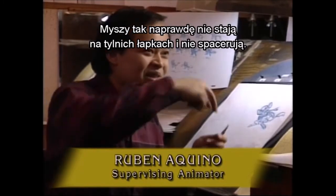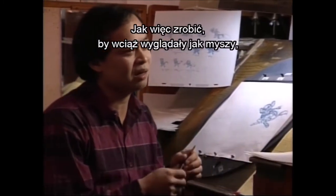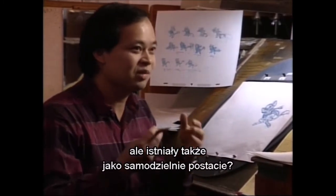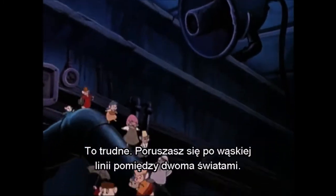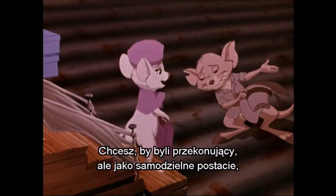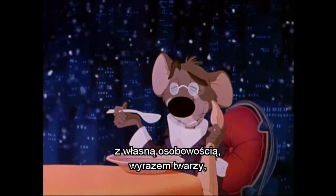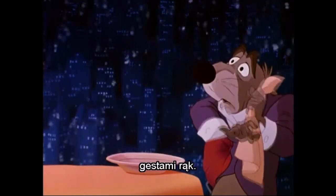Mice don't really get up on their hind feet and walk around, so how do you make it still look like a mouse and yet be a character? It's really difficult. You're walking a fine line between the two worlds. You want to make him believable, but you also want to make him believable as a character with a personality, with facial expressions and gestures in the hands.